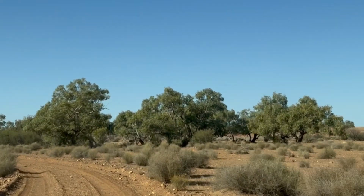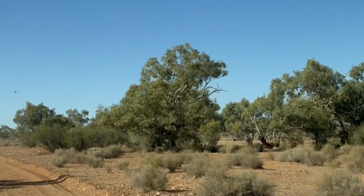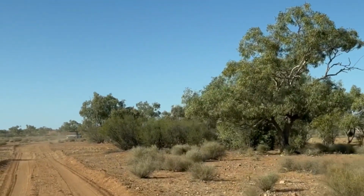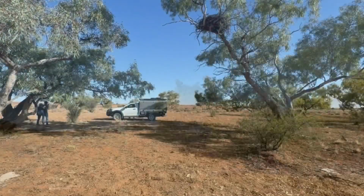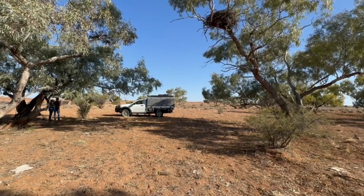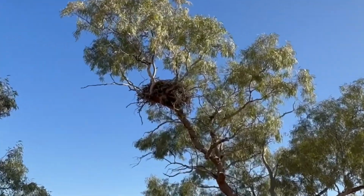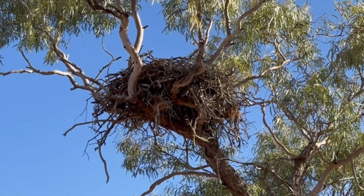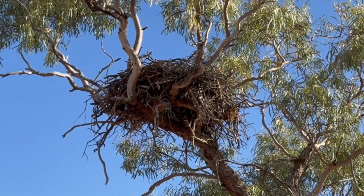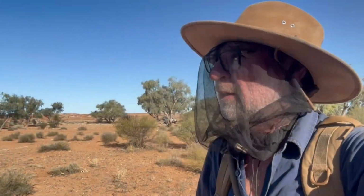We're just going to have a look around this creek. We might find a camp spot here. Algebullcullia Creek. And a nice little camping spot here. Big eagle's nest up in the tree. Finch's nests underneath. Bit late for nesting season, so there's nothing in it. So we've made camp in this little creek, Algebullcullia Creek.